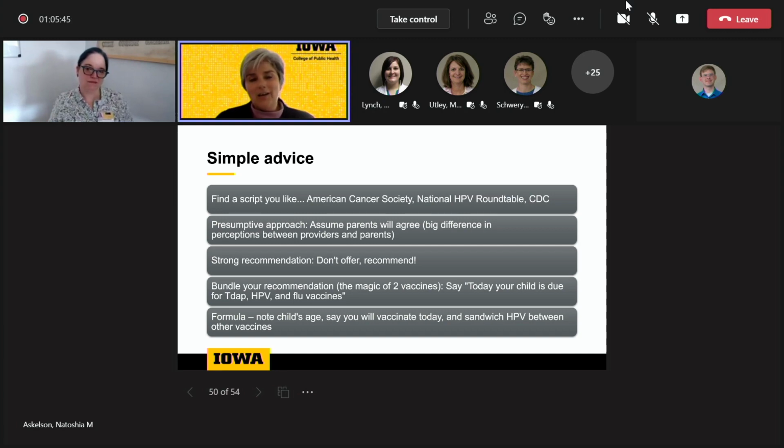So if you're going to take that as a way to approach things, think about which 2 vaccines make sense for you to approach in that visit. If you're going to go for 3 vaccines, make sure you get HPV in the center, so it doesn't seem like it's optional. And you need a formula. So a lot of people say, I'll say the age of the kid, then I'm going to say what I'm going to vaccinate them with, and I'll be sure that I sandwich the HPV vaccine between the other vaccines. So have some kind of formula.